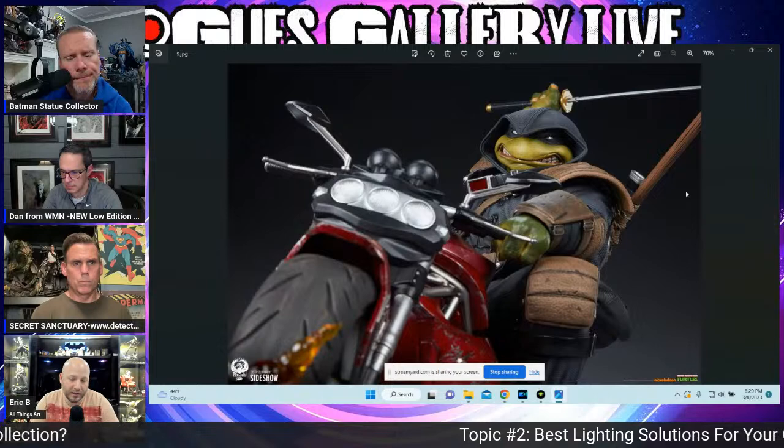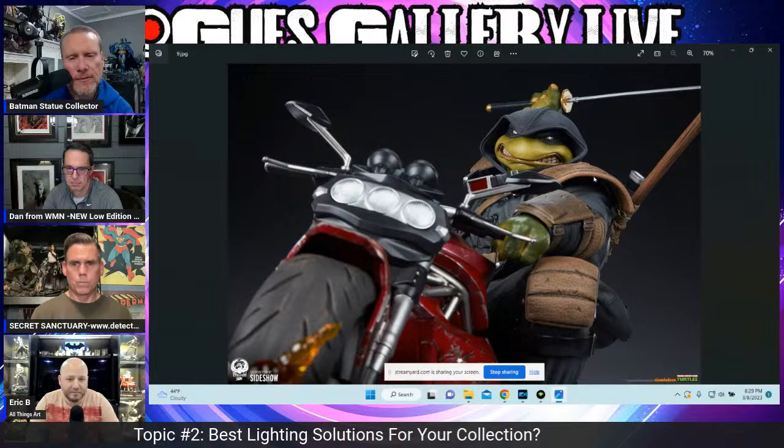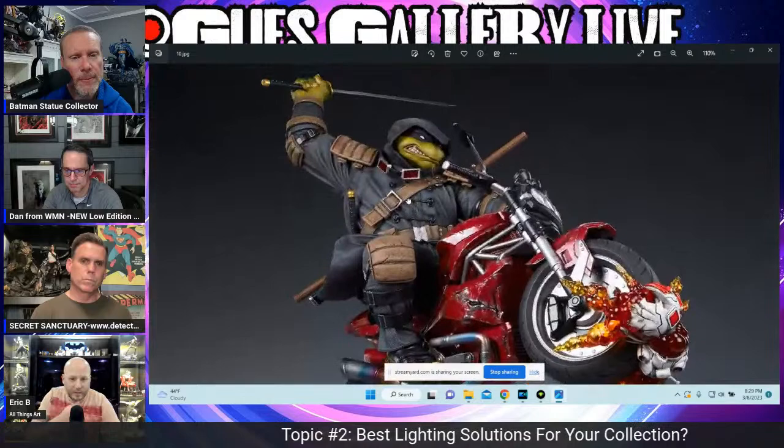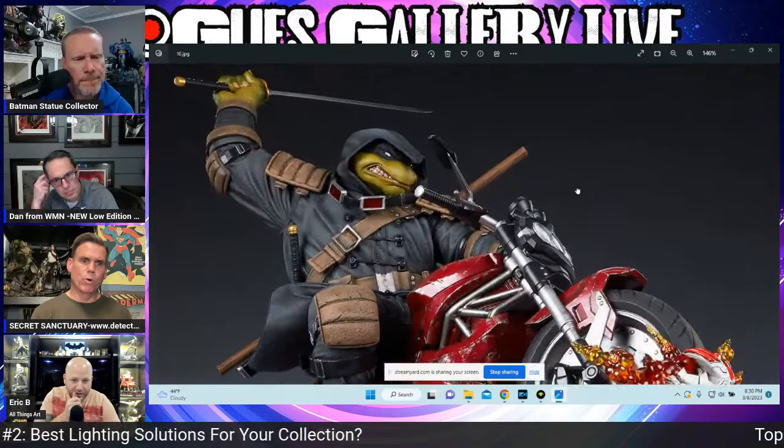Speaking of bikes, this is another piece. This was teased and went up. I can't remember if it's up for pre-order. I think it is already, Sideshow. This is from PCS. This is their Ronin. Now this one's quite a bit more expensive. I think this one is $1,200 or $1,300. Yeah, I think it's like 14 and a quarter or something. Yikes. Wow. That's a lot.